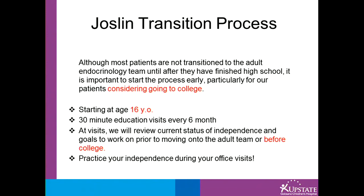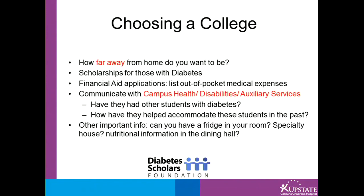Choosing a college. Some things to think about are how far do you want to be from home? The farther away you are, the more independent you will probably need to be. As you visit colleges and speak with the students and the staff there, be sure to ask them, have they had other students with type 1 diabetes, and what are some helpful ways that they've helped accommodate these students?